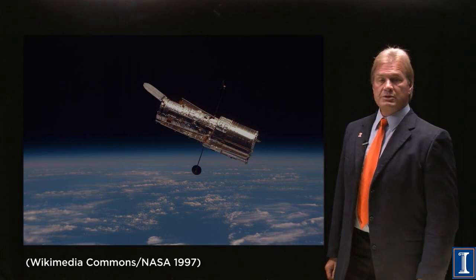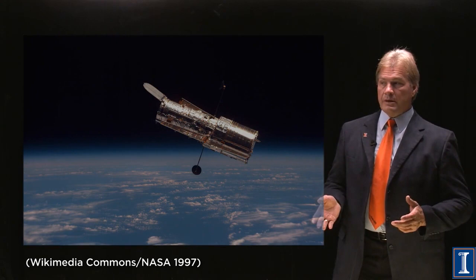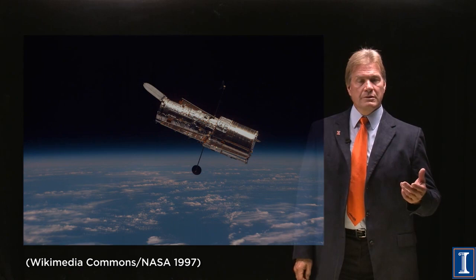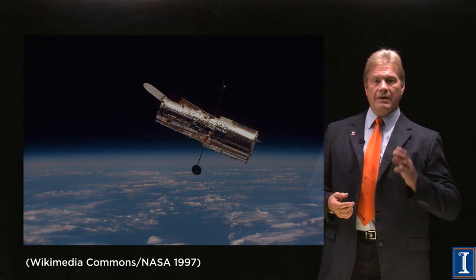One way this has been achieved is with the Hubble telescope. This is a large visible light telescope. But it's up above our atmosphere. It's a satellite. And this is a marvelous tool because it's allowed humans to still see in the visible, but not have that interference and that shuddering, that twinkling from the Earth.